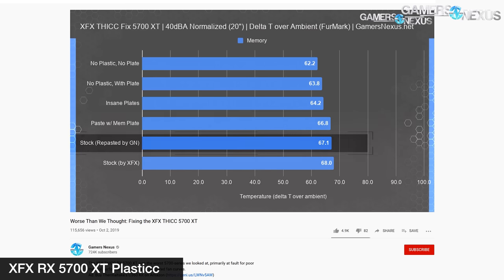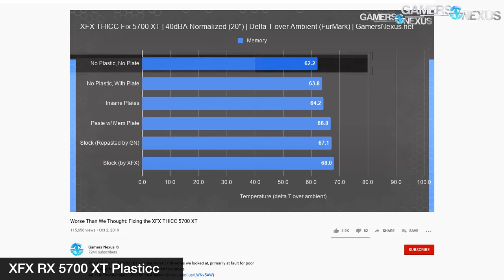The shroud, mind you, could remain, but the plastic base plate, which is one of the most vexing decisions we've ever run into on a video card, was responsible for much of the poor performance.